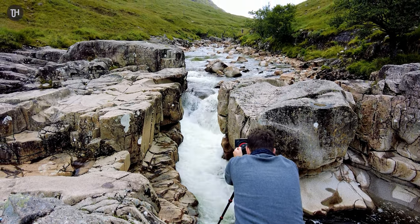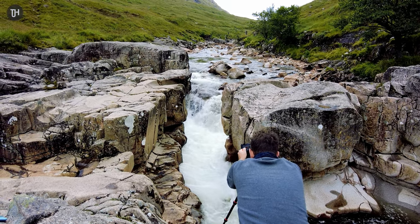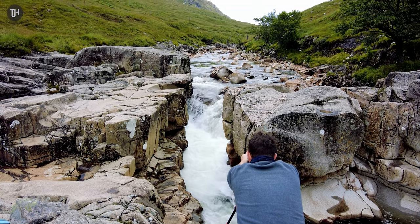But here, we are parked up on the side of the road again, just a little bit further up from the Skyfall James Bond spot. And I'm just gonna have a little play in the waterfalls here.